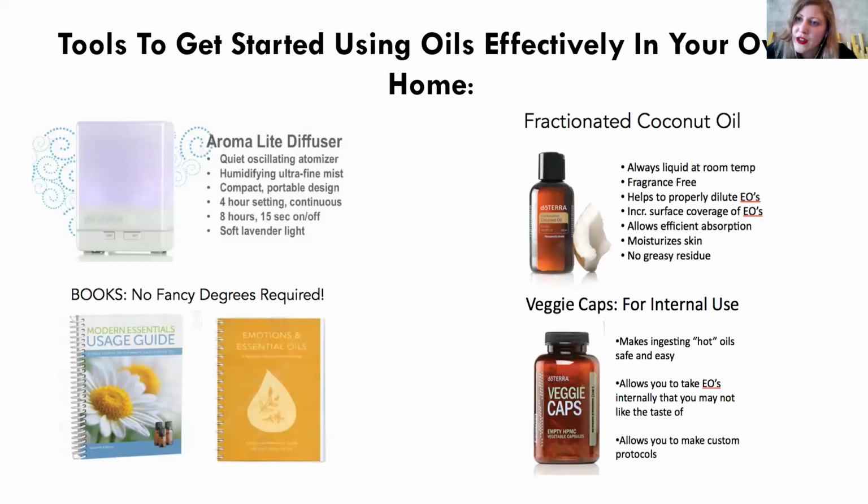So it might smell good on the top of your skin, and you might get some of the oil into your system, but you're going to have a more powerful systemic response if you use the fractionated, because they take the fatty acid chains out so that it's liquid at all temperatures. It doesn't smell like coconut oil. And it really just increases the coverage of the oils on your skin.